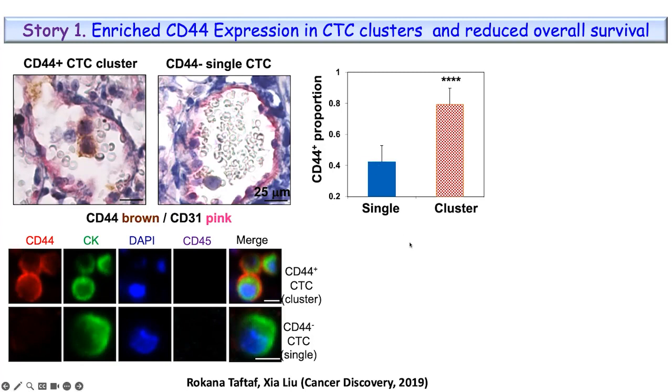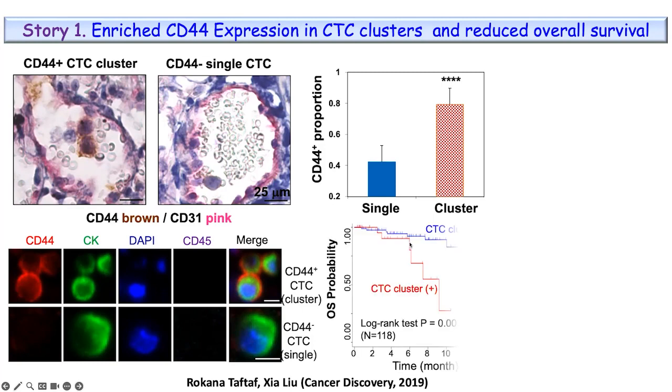And then more importantly, with the CellSearch CTC core that looked at more than 100 or 400 patients over the years, we compared patient survival. Some of the patients would have a CTC cluster detection, compared to others who don't or only have singles or non-CTCs. The patients with detected CTC clusters would have unfavorable or worse overall survival compared to the other group.